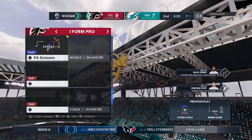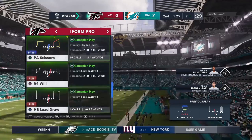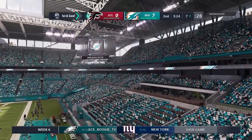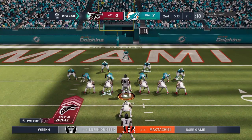I hope we give enough respect to the big guys up front because they have been getting it done on this drive. The holes have been large, and they've been barreling through them, picking up 1st downs. 1st and goal, and a chance to get that initial touchdown right back.